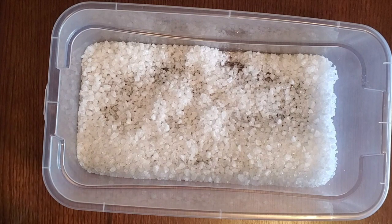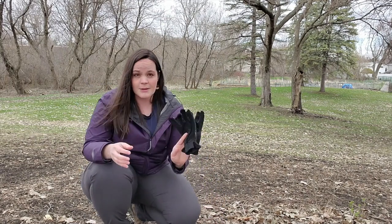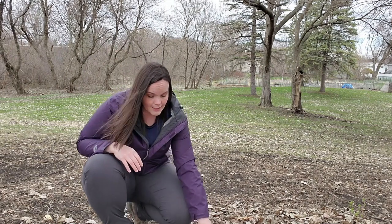Well, let's get outside and see if we can find some plastics that we can remove from the earth. Hi, welcome outside. This is a little forested area near my home, and today I am going to go on kind of a plastic scavenger hunt. So I brought a couple tools with me. I brought a pair of tongs, some gloves, and a paper sack. I am going to try and find some plastics in this area and collect them and throw them away so that they don't make their way into the waterways.